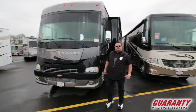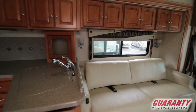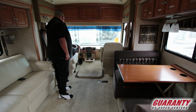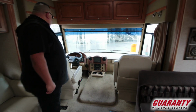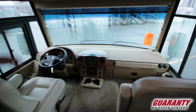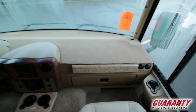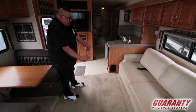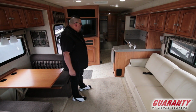Let's go in and take a look at this bad boy. This is a nice unit. Someone's taken the time to put a nice little custom dash cover on there. It's got everything that you'd need, and it's at a great price. Nice dinette. This is a bed. This will pull out and have a recliner on it as well.